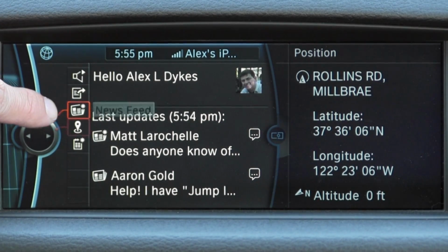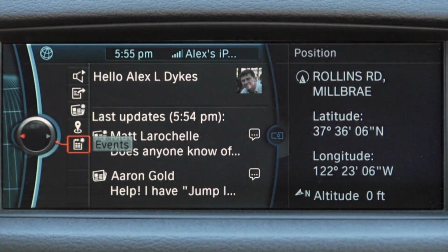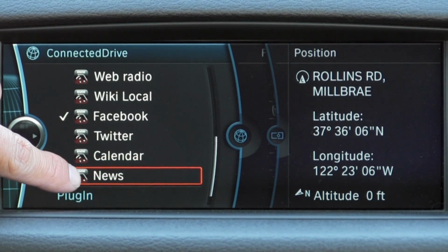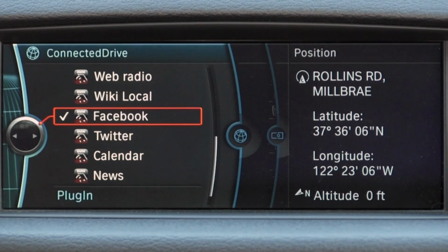You can also check your news feed, you can see who's nearby, and you can check for events on this system as well. You have also the similar options for Twitter. You can view the calendar on your phone, you can check news. This is one of the BMW news services. It pulls that over your data service on your phone.